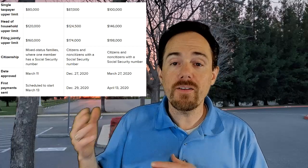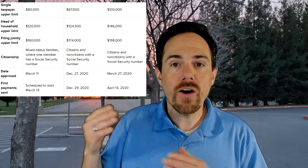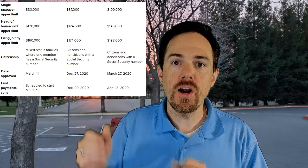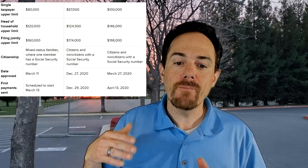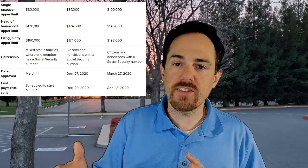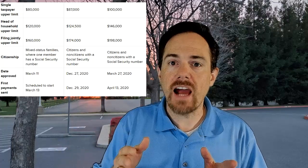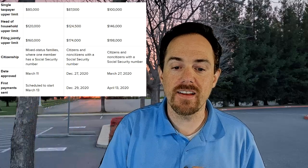So in the previous round, if you were married to someone who did not have a Social Security number, no one in your family got the checks. In this third round, if you are married to someone who doesn't have a Social Security number, that's okay. You can still get your check. The person who doesn't have a Social Security number just won't get theirs. So that's one of the differences this time.